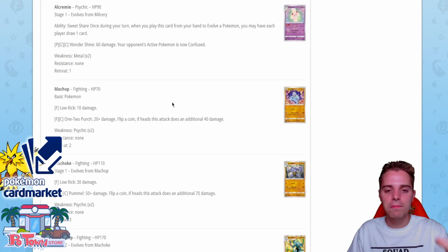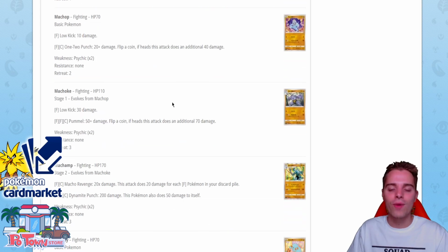Because hand control in the opponent's hand, you can control that with some cards. We have Marnie, we have Reset Stamp, we have Surprise Box, we even have a card in the form of Erica where every player draws 3 cards, right? Or may draw 3 cards, I don't know.